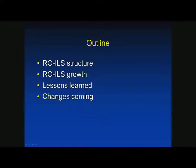What we're going to do is briefly look at the Royals structure, how it's set up, and also then quickly look at how it's grown over the past 18 months of operations. We're going to concentrate mostly on what lessons have been learned, because I think that's really where the interest is, and then mention something about the changes that are coming probably in June to make the system better.